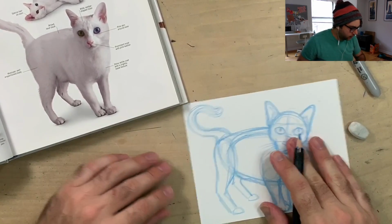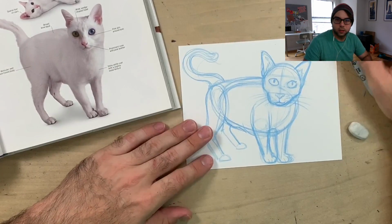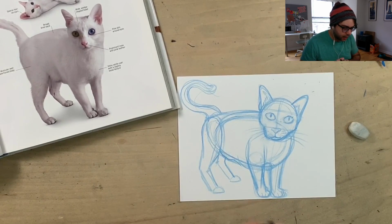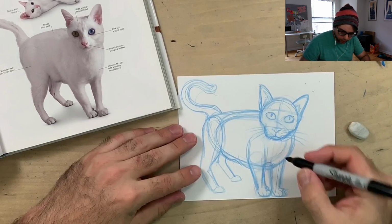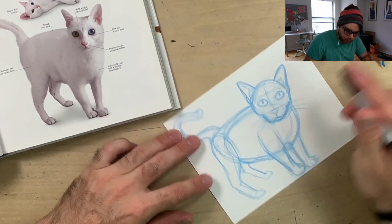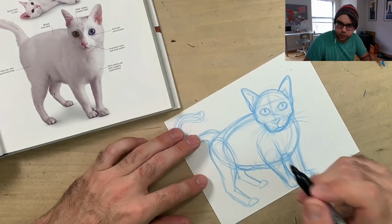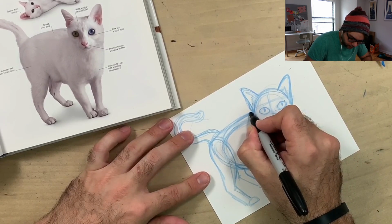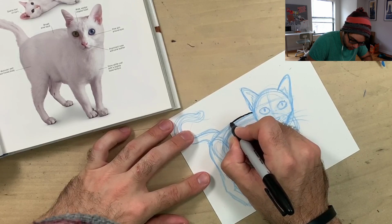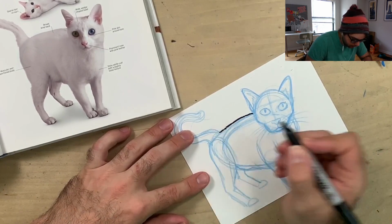This is our cat mini. So now what we're gonna do is we're gonna get out our ink pen. We're gonna start inking it. And this cat is a short-haired cat. So we can do pretty smooth lines, but maybe every once in a while add a little fun flourish of fur. So I'm gonna do that. I'm just gonna draw a straight line, but then every once in a while, just do a couple dots.